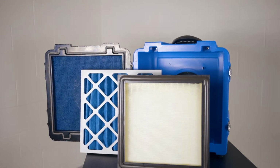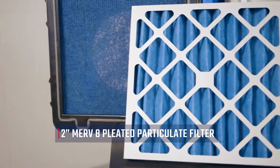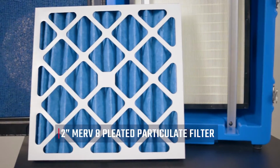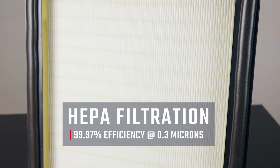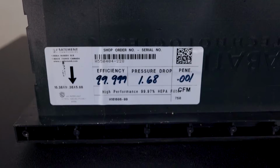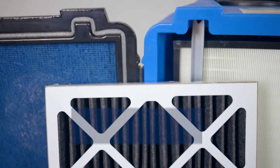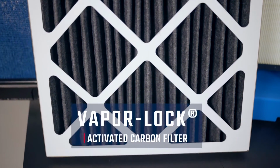The Pred 750 has 3 standard filtration stages: a 1-inch MERV 4 natural fiber filter, a 2-inch MERV 8 pleated filter, and an individually tested final stage HEPA filter with a minimum efficiency of 99.97% at 0.3 microns. An optional vapor lock carbon filter for filtering odors and VOCs from the work area is available.